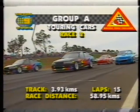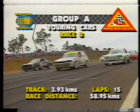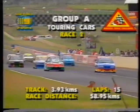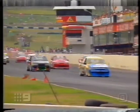New Look Group A is out for the second of their races here at Eastern Creek, and there's a hint of rain in the air. 15 laps, it could come down. Alan Jones, a different looking grid this time round. Yes, it's by virtue of the placing in the first grid, Darryl.